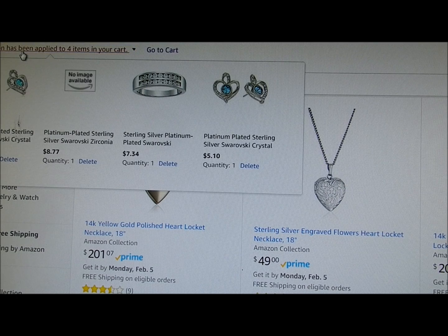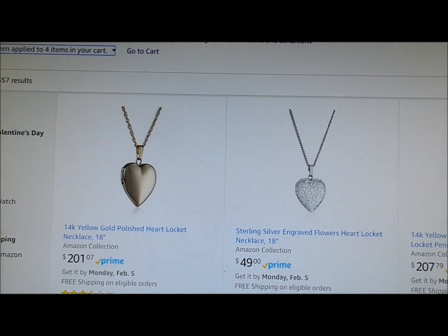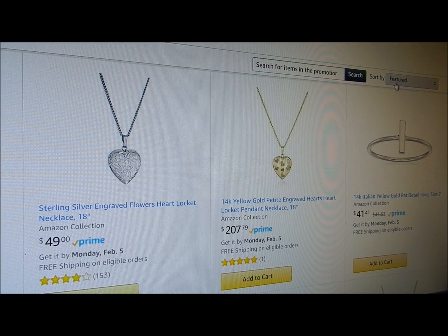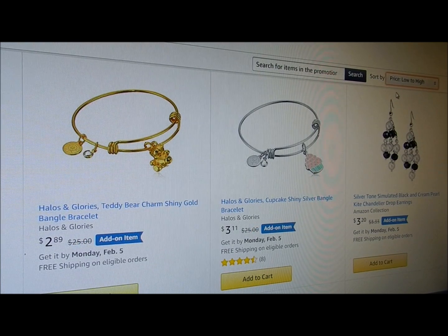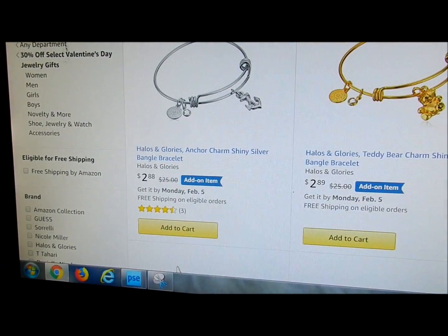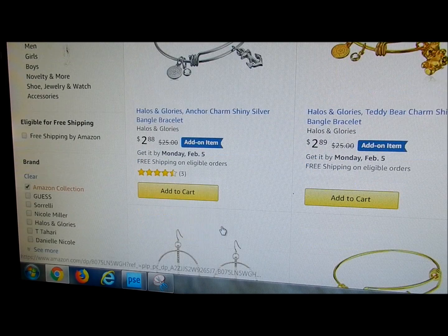After you come here, you go over to where it says, let's see, I don't know if you can read this. It says featured. I prefer to go from low to high. And let's go back to the other sidebar. I also prefer to purchase from the Amazon collection.